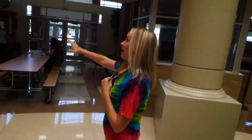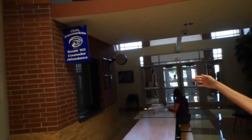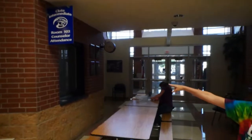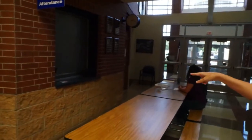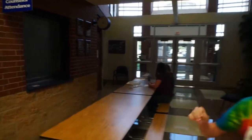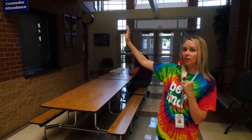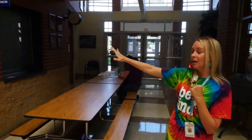Right over here we have the counselor and attendance office. You can see the flag here that tells you where we're at. First off, there's a window for the attendance office, so if you're ever absent you can turn in your absent note here. If you are running late to class, you can come here also to get your tardy slip. So it's important that you remember where the attendance office is, okay?